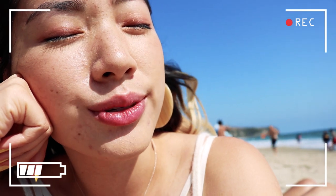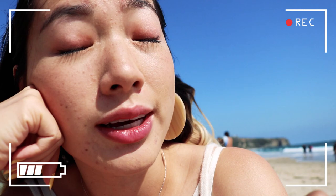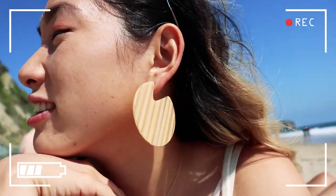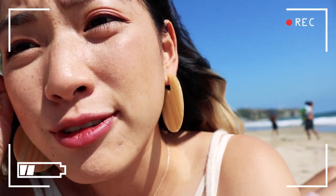The end of today brought us to Salt Creek Beach. It is super bright. I can't open my eyes. There's a lot of people. I think it's because it's right next to the Ritz-Carlton, and everybody who lives there vacationing right now comes to the beach, and it's full of people. So we're not gonna stay long. We're just gonna be sitting here for a bit, away from the crowds.